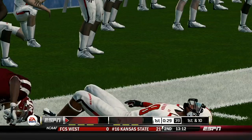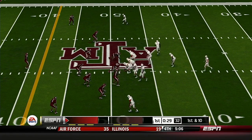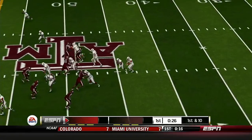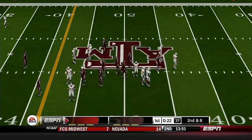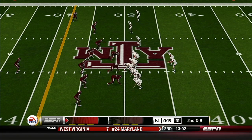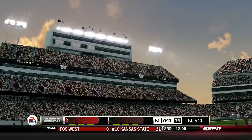At the 48. Howard brings him down at the 48-yard line. That makes it first and 10. And he hits him hard at the 50-yard line. It in as he's pushed out of bounds.